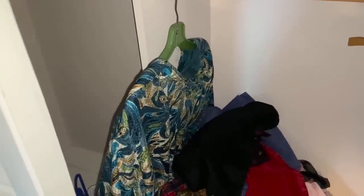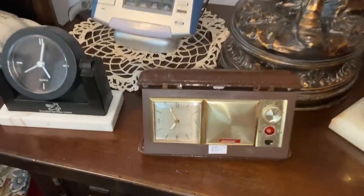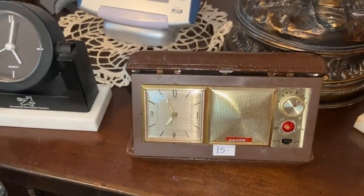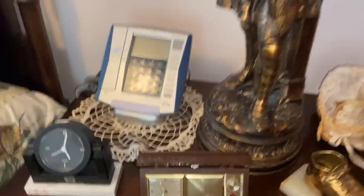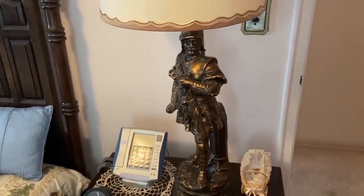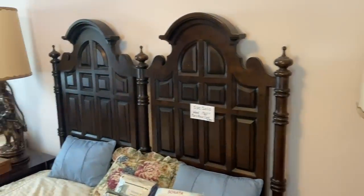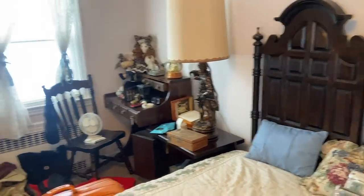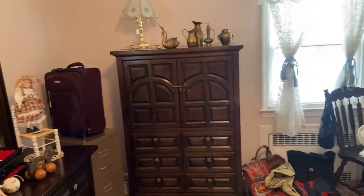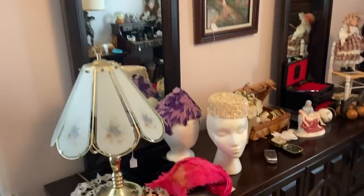Ooh, very teal again. Gotta say that's a fun outfit. Little travel alarm. Oh, it's missing something though. Darn. Yes, these very, very late 60s dramatic Spanish conquistador lamps are really kind of a hoot. Be a thing in Florida if I was inclined to take them all the way down there with me.